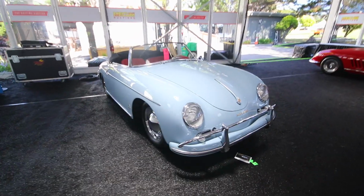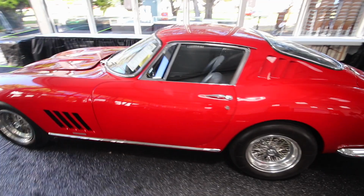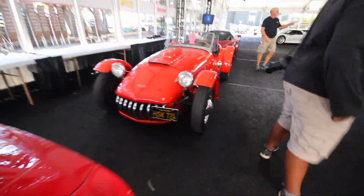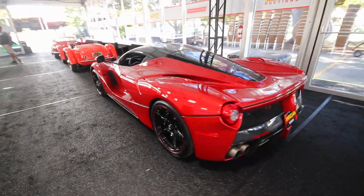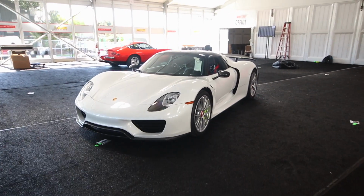Besides the one feature vehicle, they also have a Porsche Speedster here. It's beautiful, like a baby blue color. As well as this Ferrari. It's a Ferrari 275 GTB as well. And my favorite, my dream hypercar being the Ferrari LaFerrari. Beautiful looking spec. And look, this one happens to be all signed. 919 Spider, as well as a black one that they're currently moving to position it for this week's event.